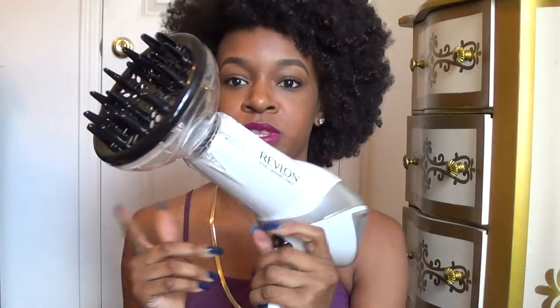Diffuser is so amazing to have. You just sit it up there, diffuse your curls, and it's easy to attach as well. You just snap them like that and diffuse. And make sure you diffuse with the cold heat because you don't want your hair to get damaged and all of that. And I got this diffuser from Target for $30.